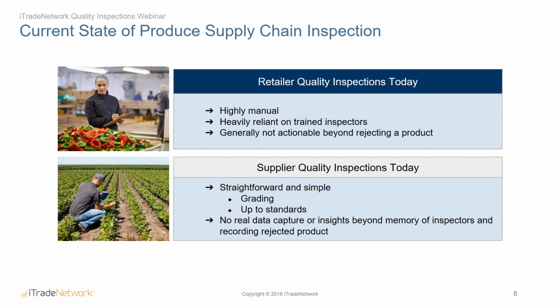From the vendor side, the supplier side, quality inspections tend to be more straightforward and simple. There's a level of grading for each product that most suppliers will go through to determine who that product is going to go to. And they're just making sure that it's up to their standards. Depending on who the vendor is, they may be a grower or they may be a consolidator and shipper. And so those processes may vary a little bit depending on what they're receiving or how they're set up. But for the most part, it's really just grading and making sure that it's up to snuff for the type of product they send out and have their brand on.